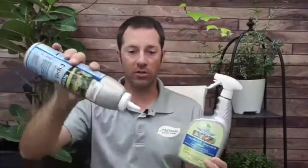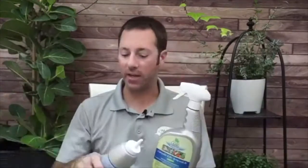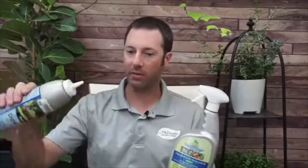Real easy to use. You just kind of shake it like a spice or like Parmesan. You just shake it over the top, and then it kind of dusts it. You can kind of squeeze it too to puff it a little bit. But Dipel Dust, completely safe.